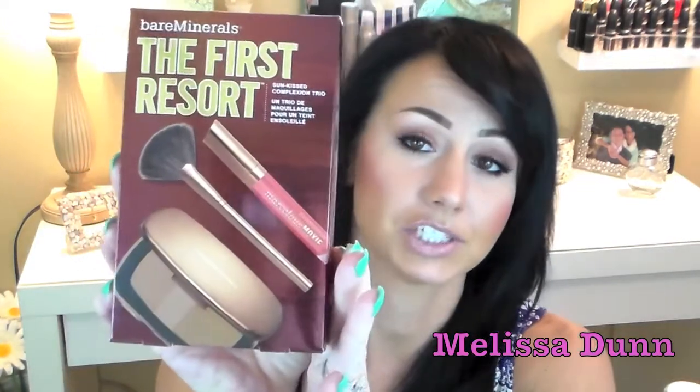So, I was out hunting for this bronzer by Bare Minerals. OMG. You guys are going to die over this. Okay. So, this is the Bare Minerals First Resort Sun-Kissed Complexion Trio. Here's what the packaging looks like. Do you see this brush? The brush says it all in this little kit.